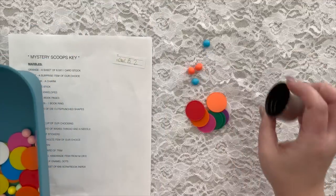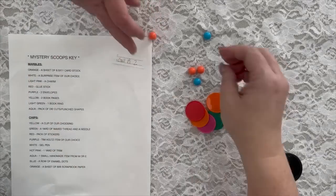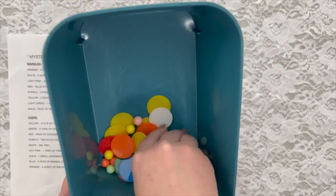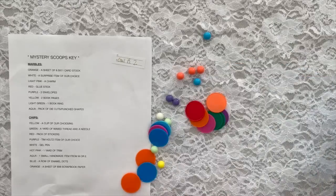Woo! I had a marble fall out, Mama. I'm losing my marbles. Well, you know, you always have been, so. We're going to give that one to her. There we go. There's one. And 2.